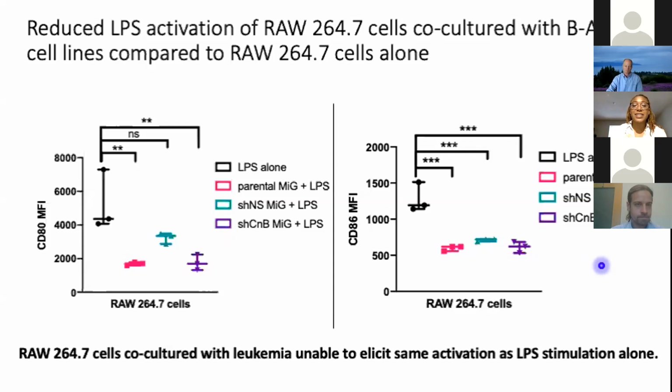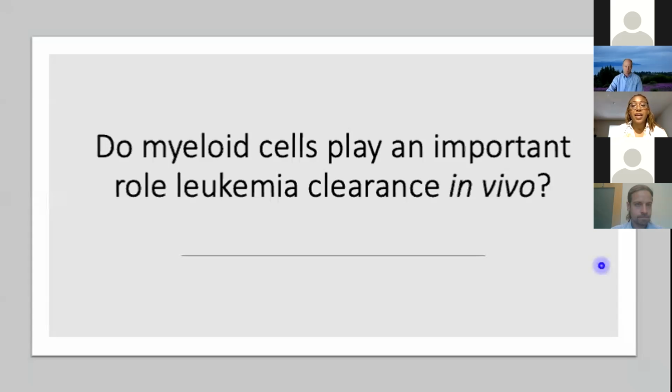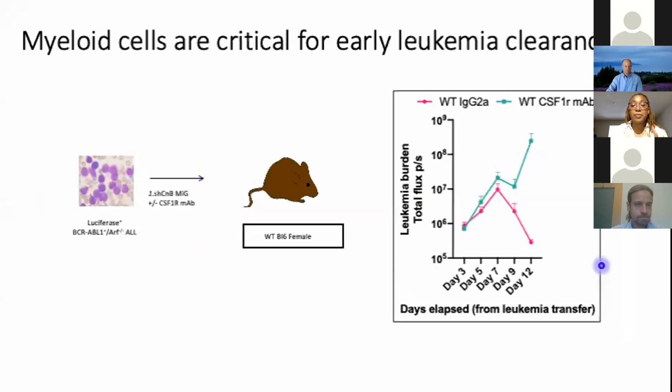And so this led me to my next investigation, which was to identify the role of these myeloid cells in leukemia clearance in an in vivo model. I targeted colony stimulating factor 1 receptor, which mediates the production, differentiation, and function of myeloid cells. Interestingly, these mice were engrafted with calcineurin deficient leukemia. And if you remember from previously, wild type mice that are engrafted with this type of leukemia are able to exhibit a clearance of this leukemia and prolonged survival.